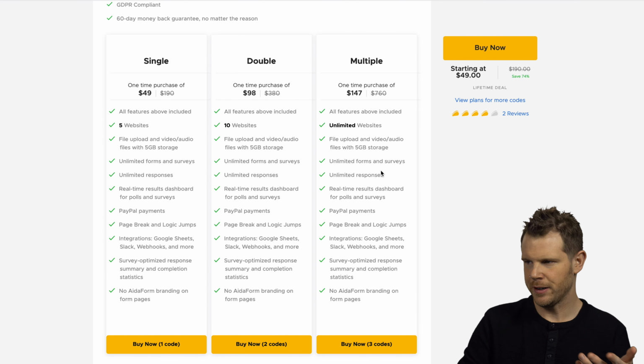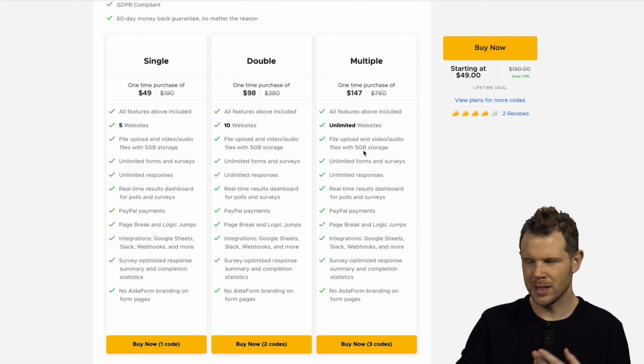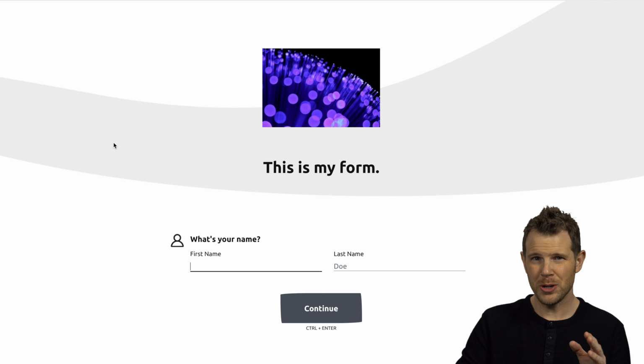Everything else is going to be fairly unlimited, with the one major kind of hiccup being how much storage you get, in terms of 5 gigabytes. That doesn't scale with each code. So, just pretty limited amount of storage if you're going to be uploading video or audio to your forms. But hey, let's just show you what a form looks like.